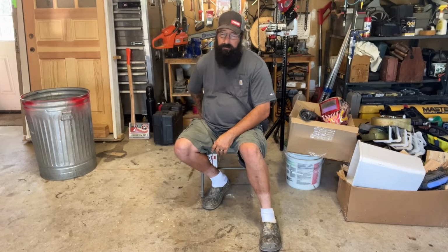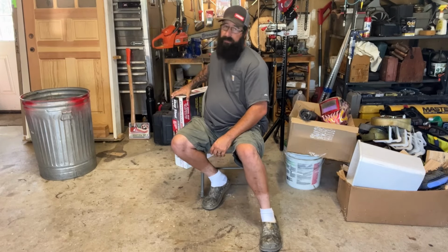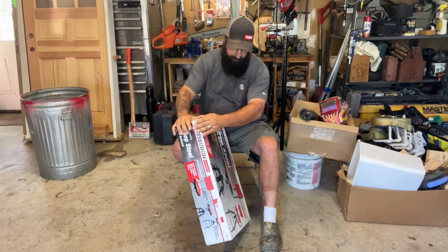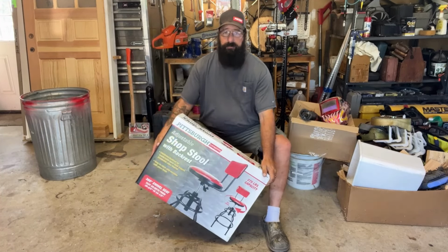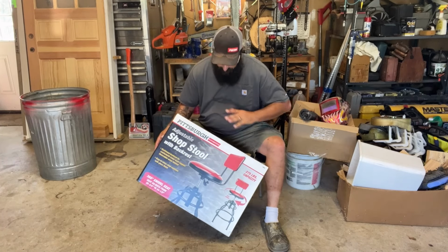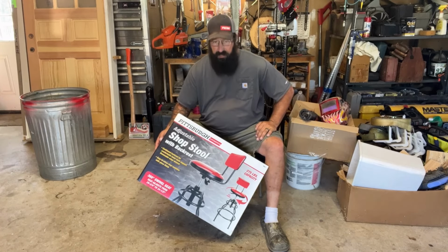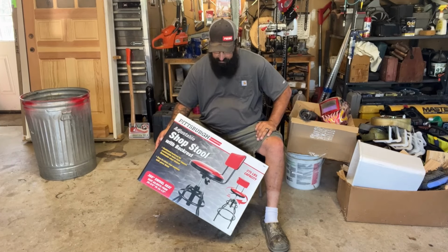So swung by Harbor Freight last night, and I've been wanting to get one of these things here for the garage for a very long time. And I guess it's got it on both sides. So got a shop stool. It's adjustable, and yeah, I was really wanting one of these for a long time. I hope the quality of it is enough to last me for years to come. We will have to see.